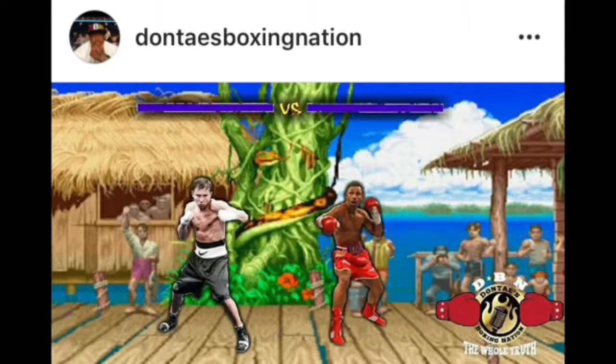Is Golovkin going to fight at this crazy pace that doesn't allow Kell Brook to think in there, which is what Golovkin may want to do, force Kell Brook to just fight off instinct and get out of his game plan? There's a lot of questions. I really don't know. But we're going to find out this Saturday.